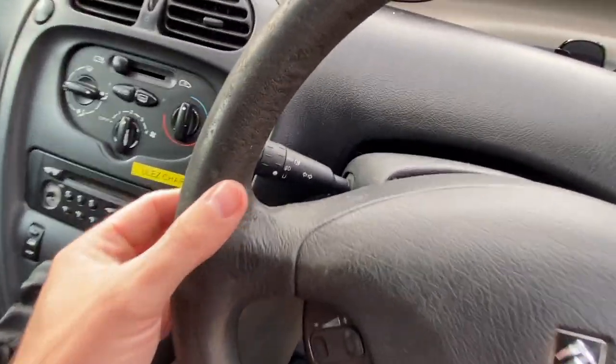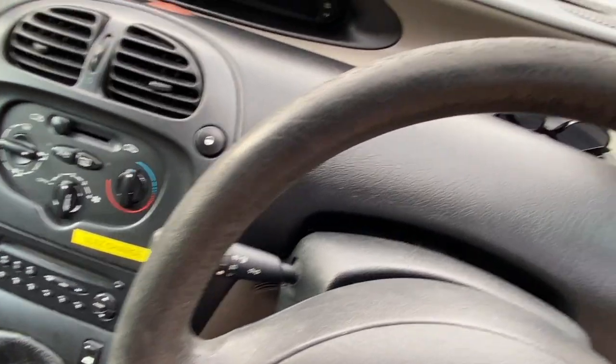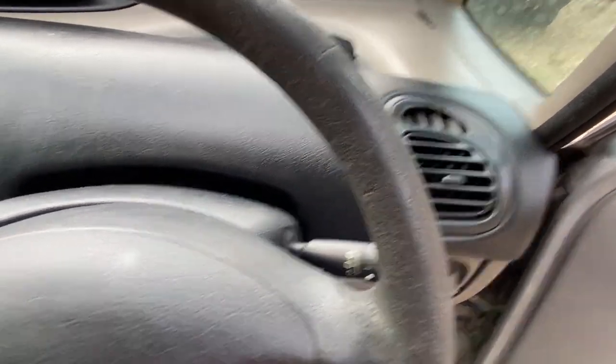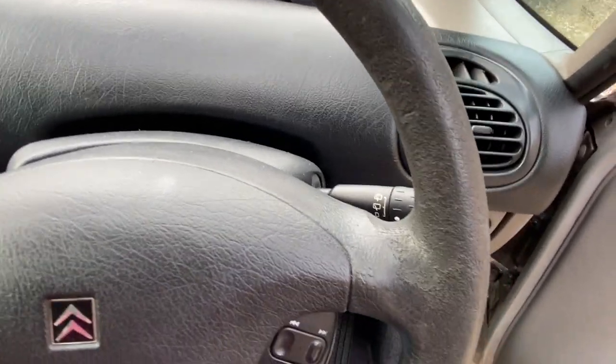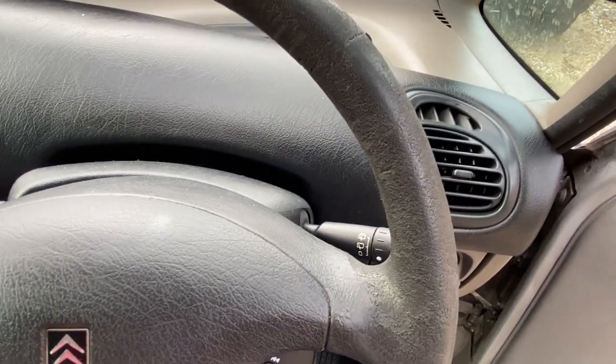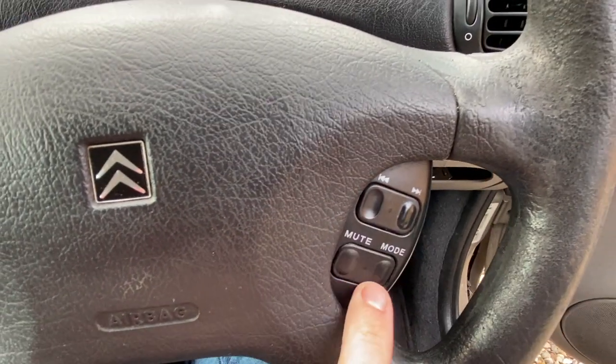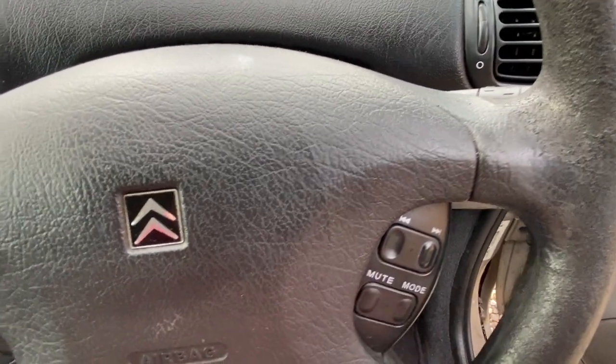Steering wheel looks worn. It doesn't look filthy, but I suspect it probably is absolutely manky. So I might get a bit of cleaning equipment on that. It does have steering wheel controls. Ooh, these are the same as the ones in the Xantia. Exactly the same buttons. How fun is that?